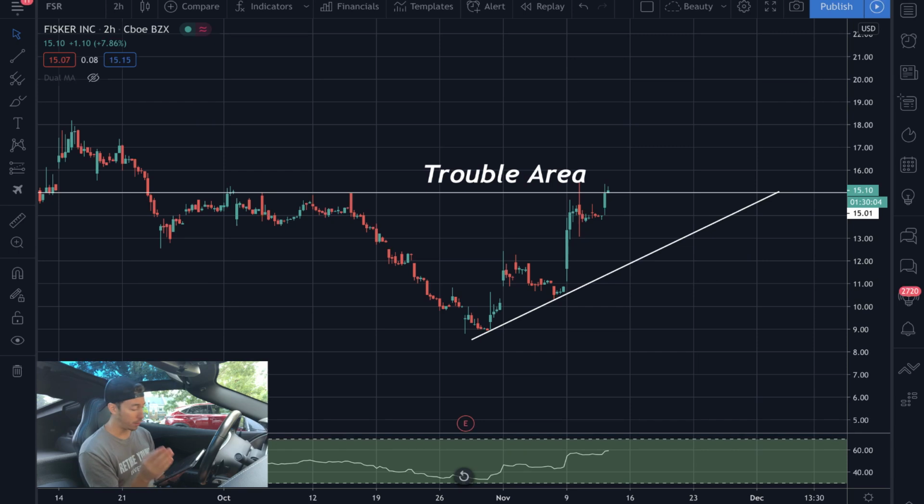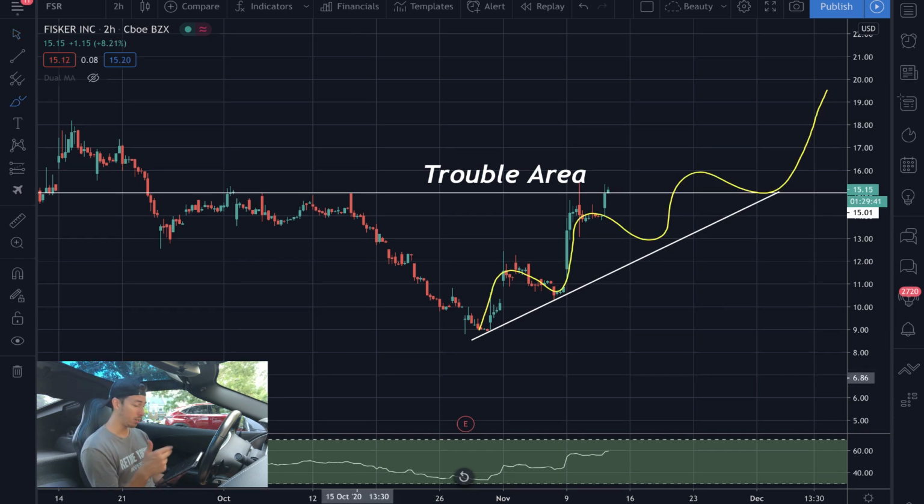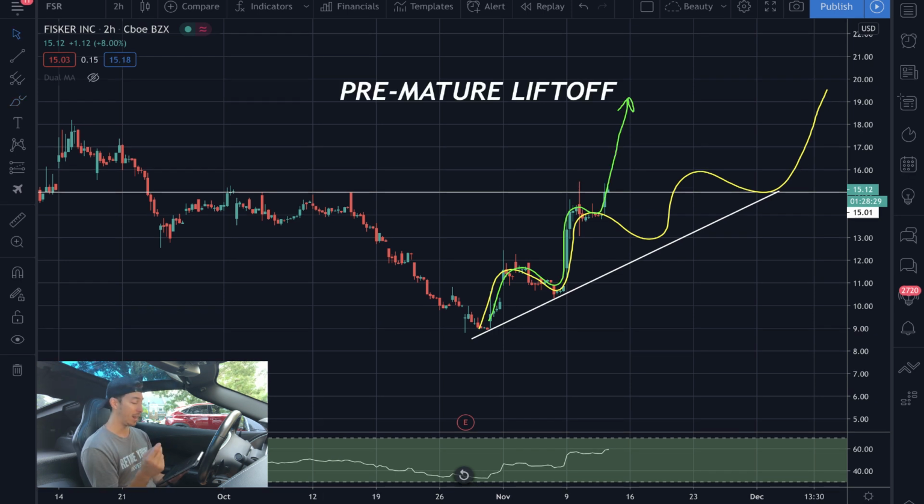So from my last video, this is the chart. This is exactly what it looked like. The trouble area was around 15. It was triangling. I said it was going to do something like this in the yellow. Swiggle, swiggle, swiggle. Create some ocean waves. But it didn't. It had a premature liftoff. It broke straight through 15. It's still headed up. It's in the 15.50s. So it actually is reacting just like how NIO reacted.